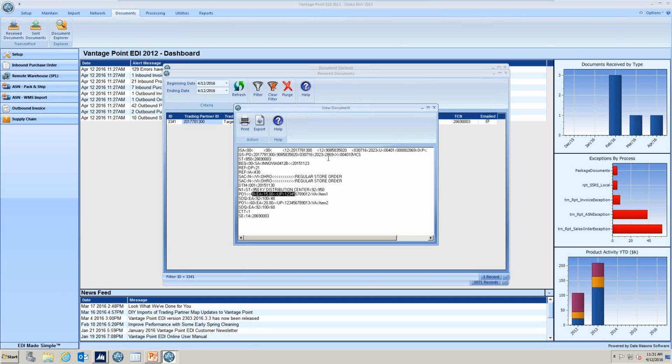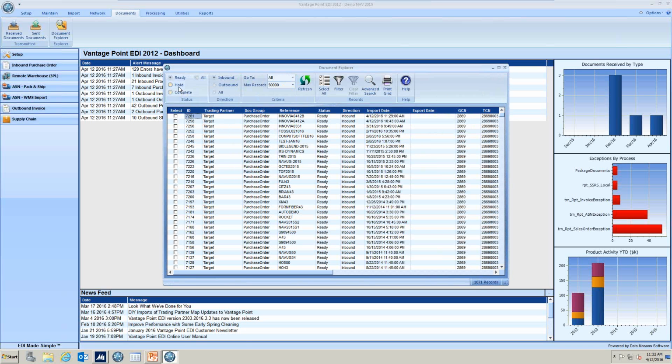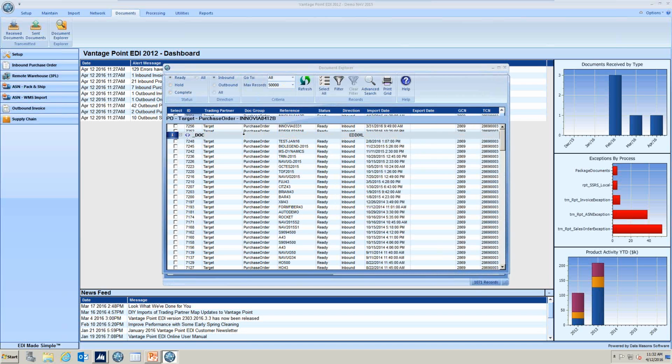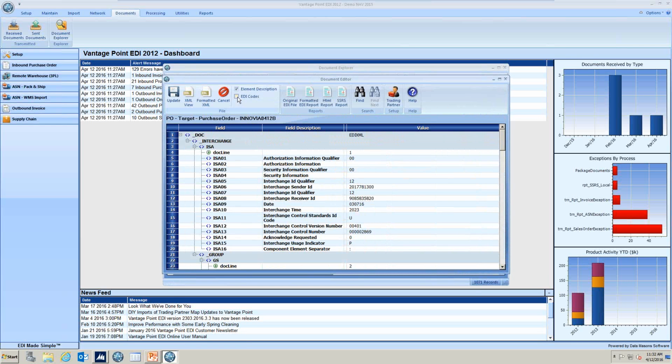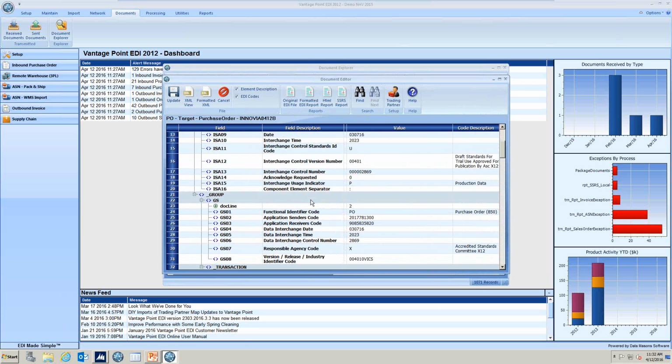EDI is meant to be computer to computer, but sometimes our customer sends us bad data, or there may be reasons where I need to hold it and manipulate it. And that's actually where VantagePoint shines. Every transaction has this notion of ready, hold, or complete. With the automation and some of the other configuration, we can tell the system how to process. But if we take that same information, one of the first things we do is transform it into XML. Now that same information starts to have more meaning.